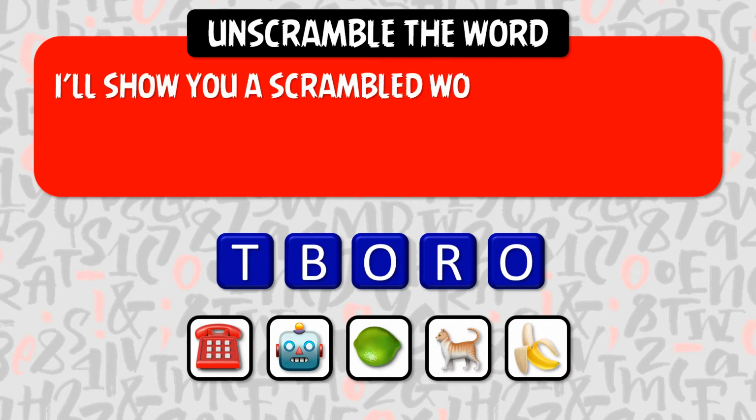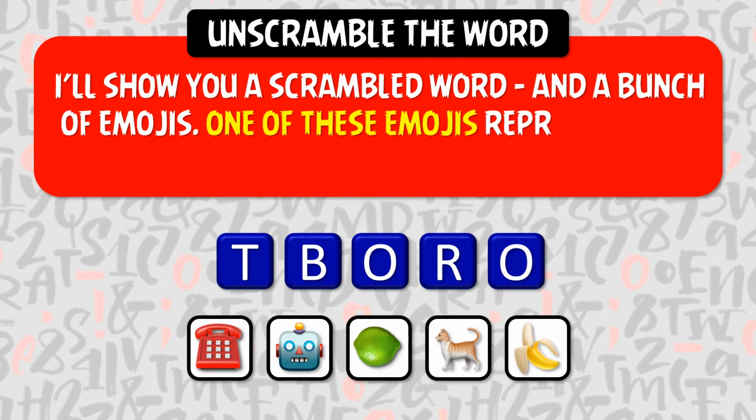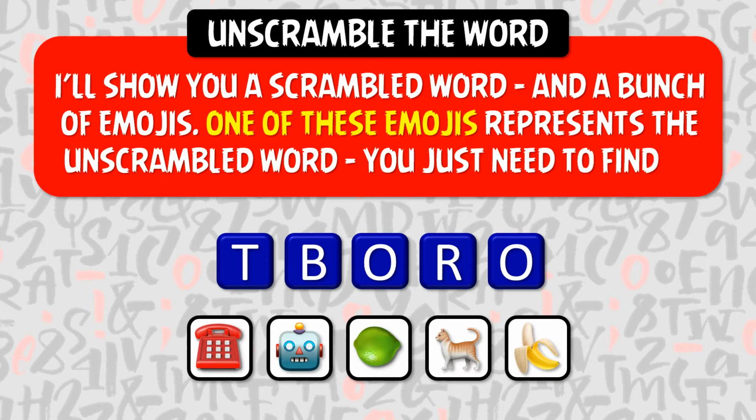I'll show you a scrambled word and a bunch of emojis. One of these emojis represents the unscrambled word. You just need to find it.